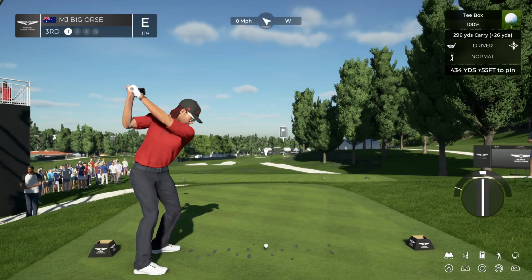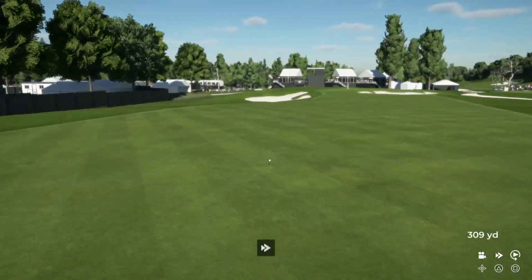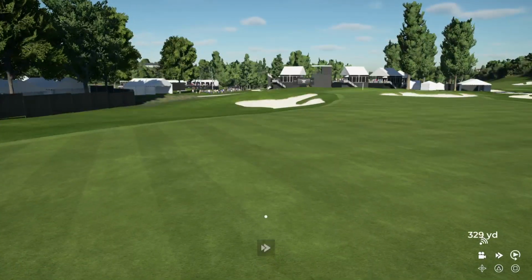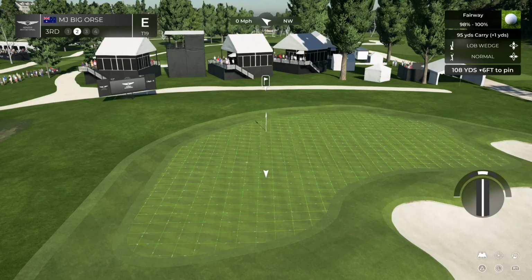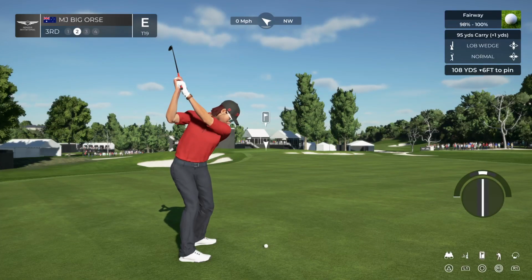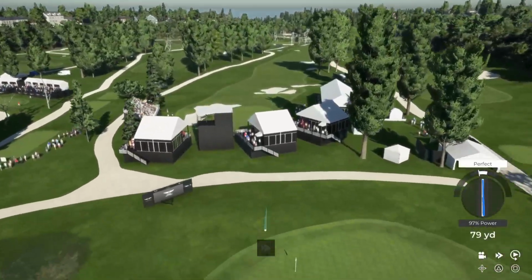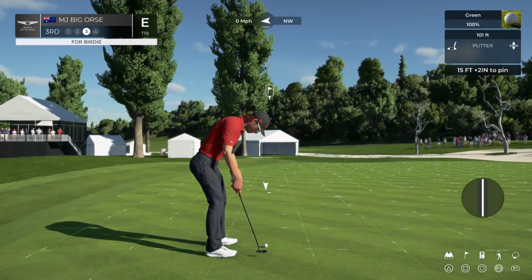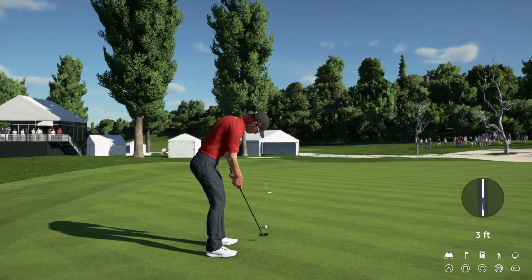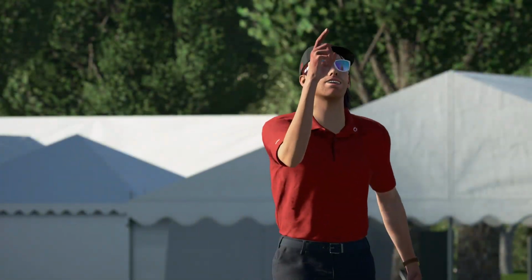Teeing off here at the third hole. This one's looking good off the tee. That should find the short stuff. Around 110 yards to go. That's well played. Anything on the green from there was fine. 15 feet to the cup. This one's looking good. Well done.